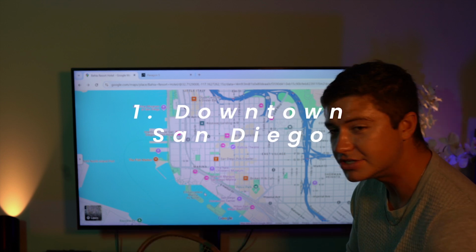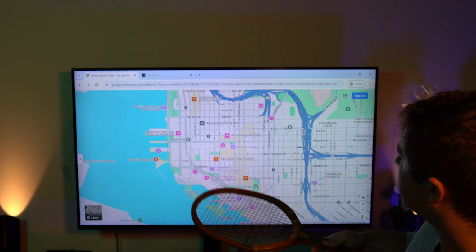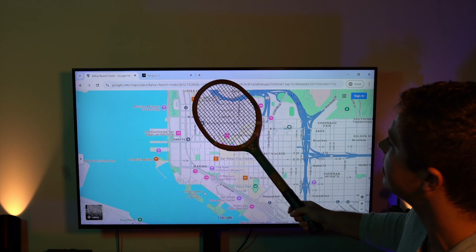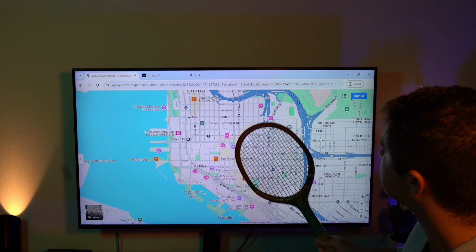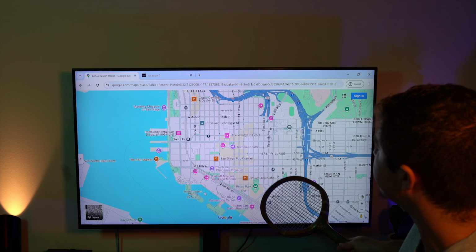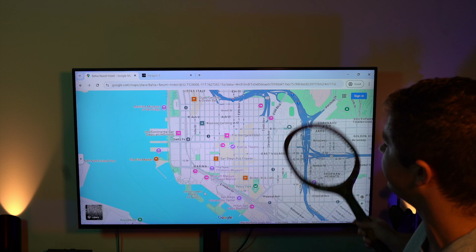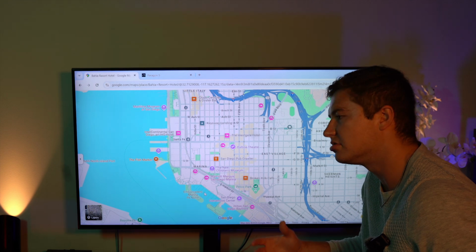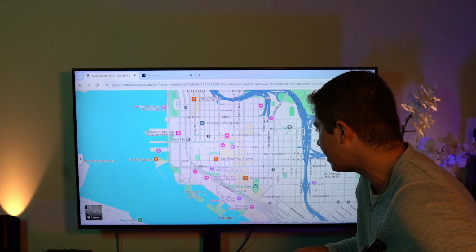pick, according to niche.com, is true downtown San Diego, where you have a few different neighborhoods within that. You've got Little Italy to the northwest, you've got the Marina District to the south, and then East Village to the east. You've got Petco Park right here, which is surrounded by East Village. This is your hip, more poppin' scene with some bars, more nightlife.